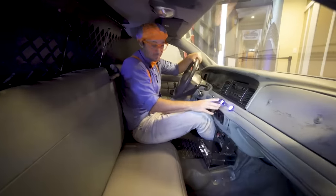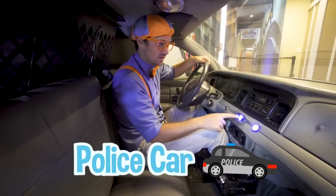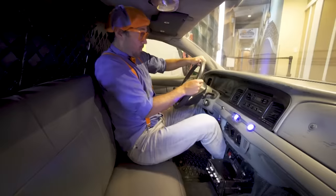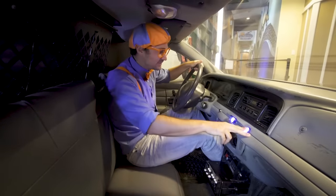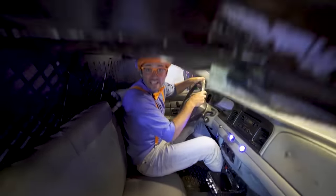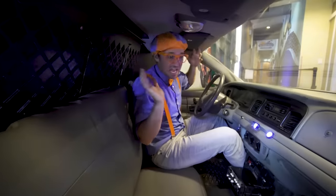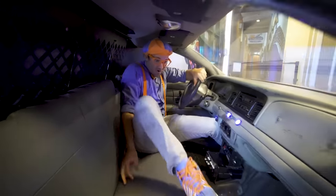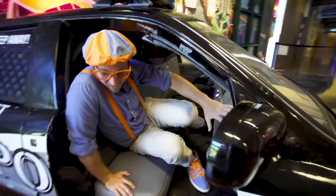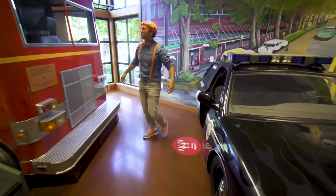Check it out. I'm driving this police car. Yep, we have the steering wheel. Whoa! And we have the siren. And you can't forget about the lights. Whoa! It's so loud in here. All right. Oh, whoa. Oh, I sure do love police cars.